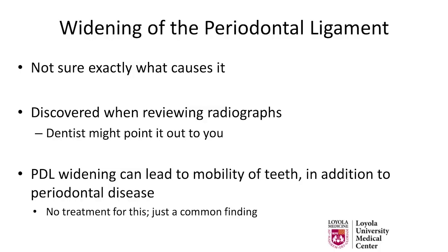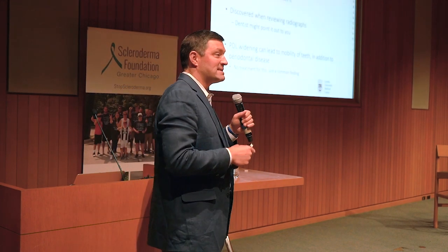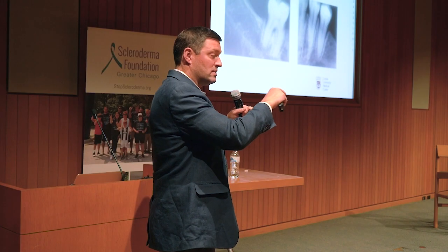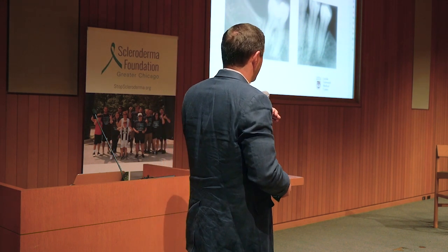And we don't really know what causes the widening of the periodontal ligament. We just know that it's a really common finding in patients with scleroderma. All of our dental residents that come through our program take their board exams just before they're graduating dental school. That is like a textbook classic board exam. Show an x-ray like this, and it says what would be your most likely, top of your differential diagnosis. A, scleroderma. B, and the answer is always scleroderma. It's that common. It's kind of textbook.